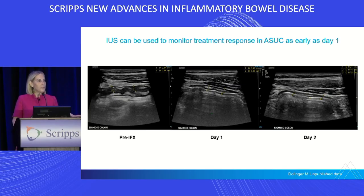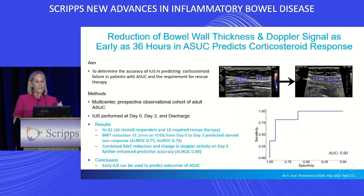We have a portable machine every day. We ultrasound this patient to look at whether or not they need to go to colectomy. It's changed our practice in acute severe UC, and you could see change within a day. You will see hyperemia change. You will see bowel wall thickness already change. You'll see some stratification, some mucosal changes.